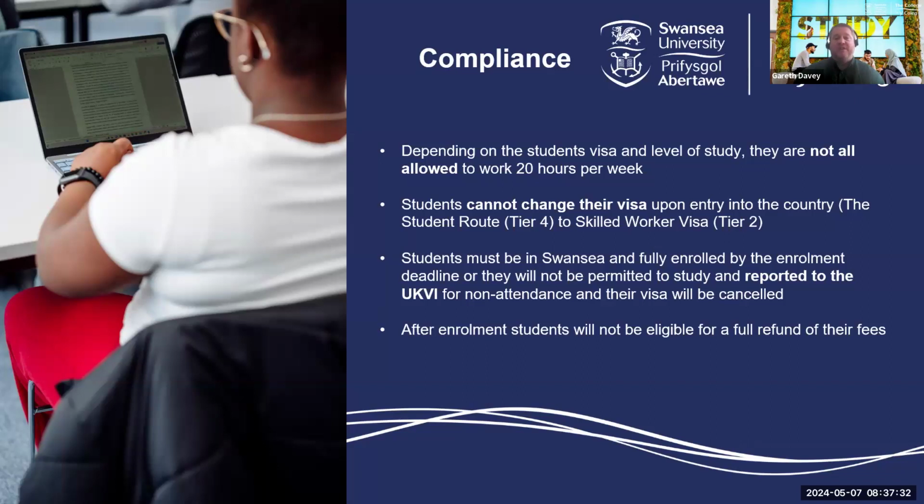So depending on the student's visa and level of study, they aren't all allowed to work 20 hours per week. Not everyone is aware of this, so it's just so you understand that depending on the NQF level that Catherine mentioned earlier, some students will have a lower amount of hours that they can work in the UK. So if you've got any doubt about that, please get in touch with us and we'll be able to point you in the right direction for getting advice on it.